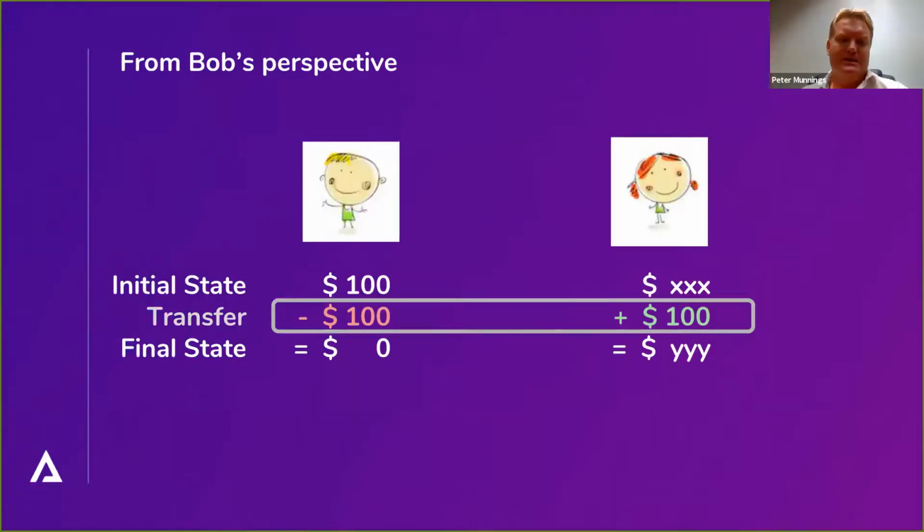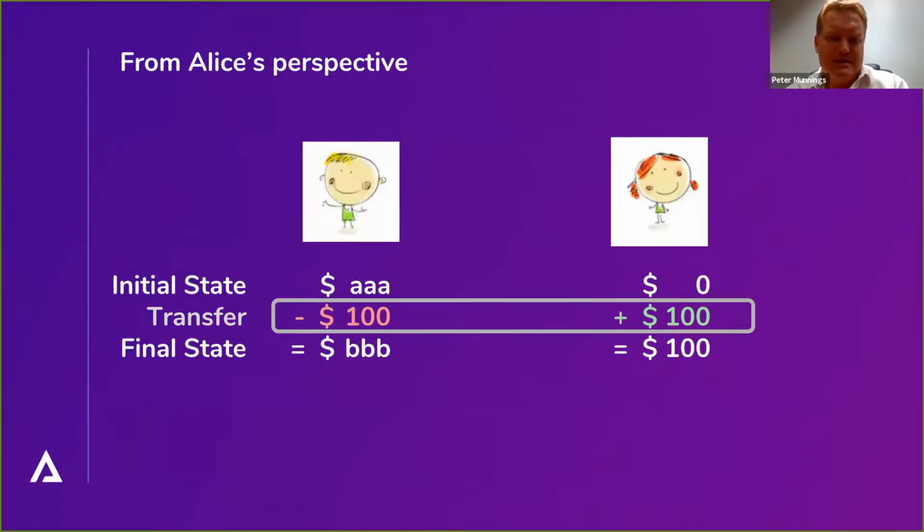From Bob's perspective, he obviously knows that he started with 100, he transferred out 100, and he has nothing at the end. But he can't see what Alice started out with. So when he looks across at Alice's balance, he just sees a random number. But he does know that he's sending her 100 in this particular transaction, so he knows that she will receive 100, and she ends up with, let's say, a very special kind of hash rather than just a random number afterwards. From Alice's perspective, she looks across at Bob's account and sees he started with a balance that she doesn't know. She knows that he sent her 100 because she received 100, so she knows what that number is, but she has no idea what Bob's final balance is. It's unknown to her.